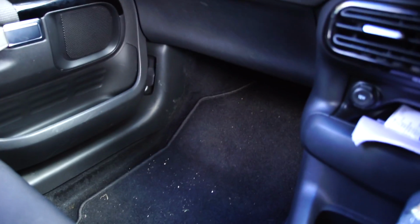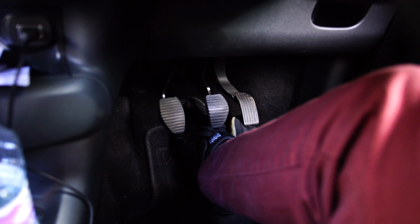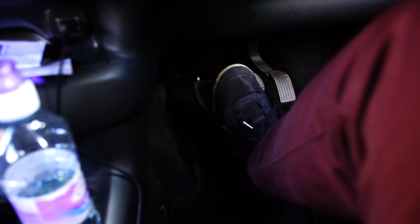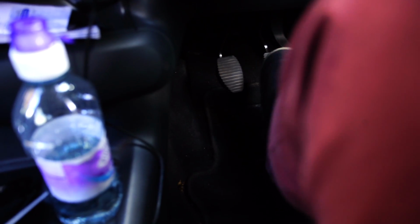I don't know how to explain it, but you see how it kind of curves up? It's just not comfortable, and it makes for really weird stuff going on with the pedals, because the toe box is very narrow. Look at that. I'm only a size 10. And I can damn near cover all 3 pedals with 1 foot.